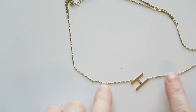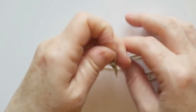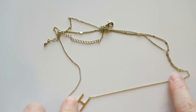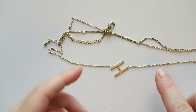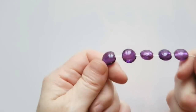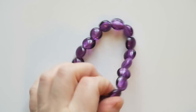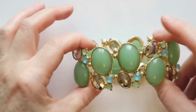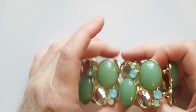I think that'll sell. Okay, so next up we've got this little H necklace. It's sweet. It's a little bit tangled up still. I'll have to get that untangled. But I think this is something that might sell. People like their letters, their initials, so that's pretty cute. And this one, these are little glass beads, so I'll probably give that to my sister. What do you think about that? Let's check the stretch. Ooh, the stretch is strong with this one.